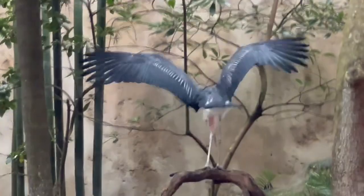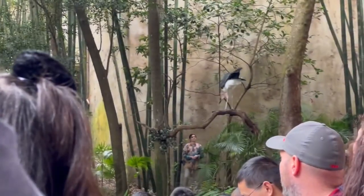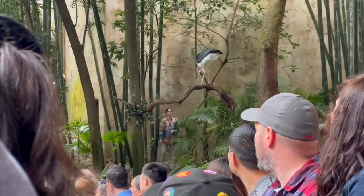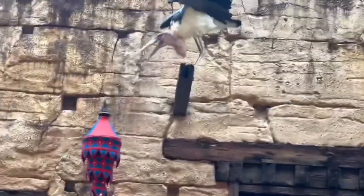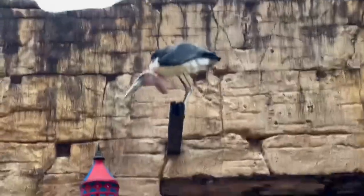So they eat dead stuff, which is really gross, but again, so important because when other animals die, a bird like this comes along and helps to clean up the mess, which helps stop the spread of disease and keeps wild places clean. Yes, they are amazing birds for sure.